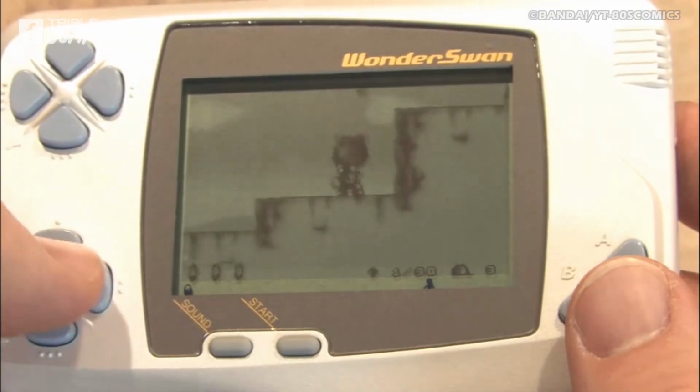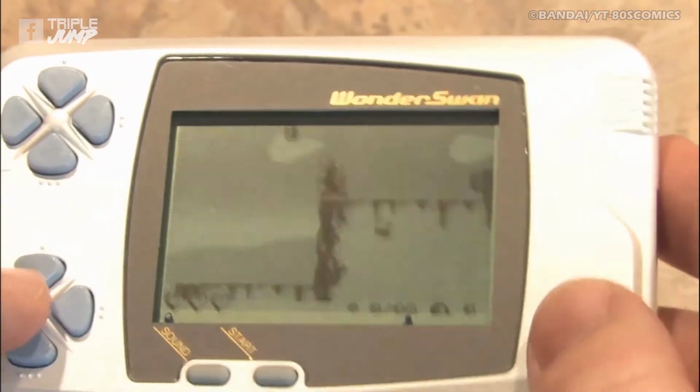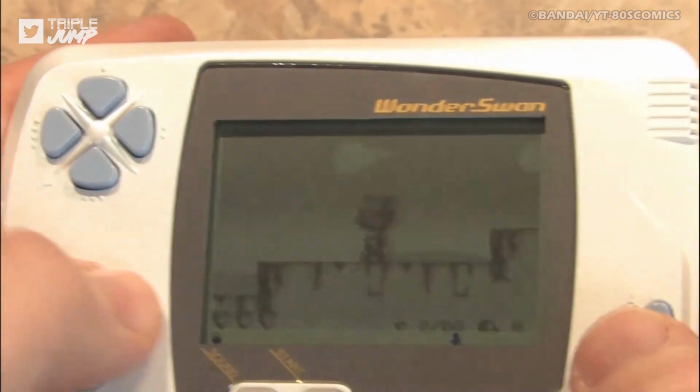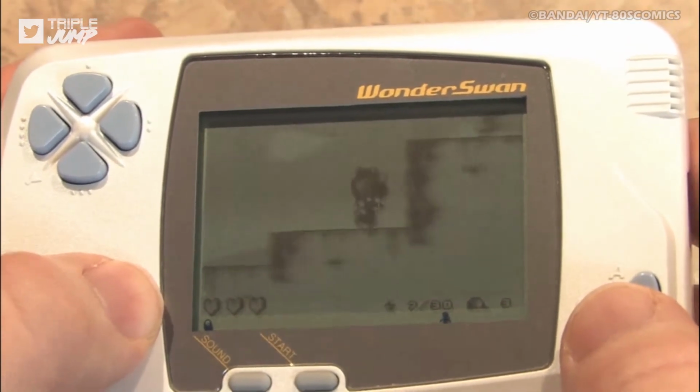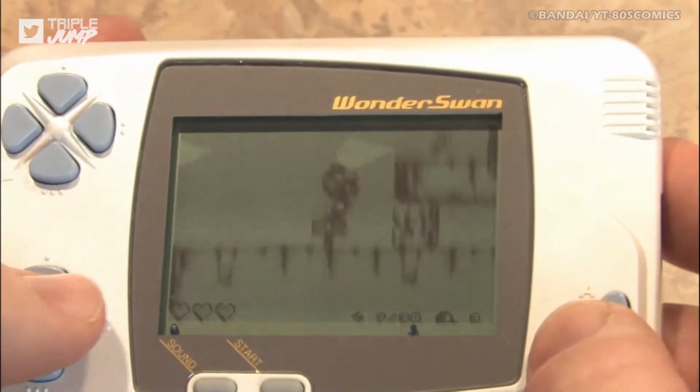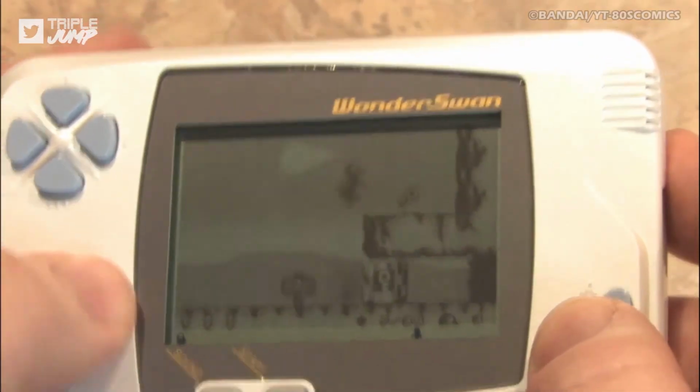Bandai. Tragically though, he didn't live to see how the system turned out, as he was struck and killed by a motorist in 1997. 2 years later, the WonderSwan was complete and released in Japan, where it did shockingly well. By some estimates, it captured as much as 8% of the handheld market, which may not sound impressive, but considering Nintendo's dominance, that was a significant chunk.